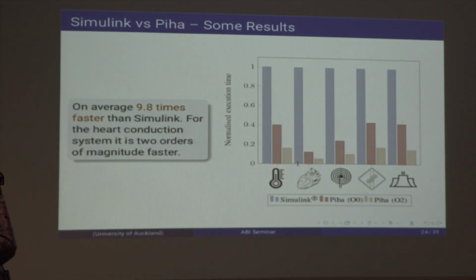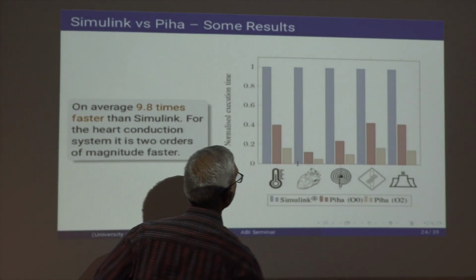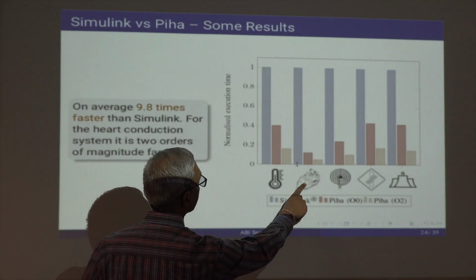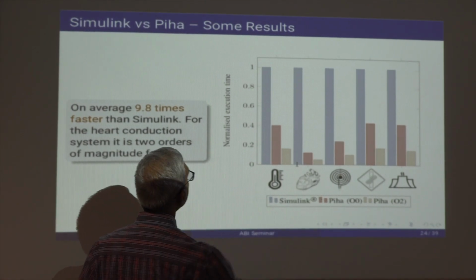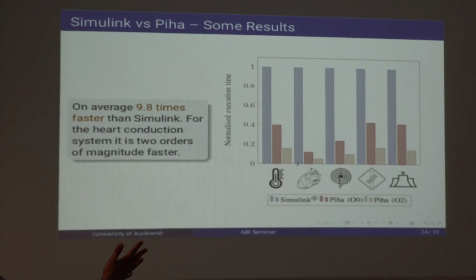And based on this, we generated code in our compiler, which is known as PIHA, without optimization and with optimization. In addition to the cardiac conduction system, we compared the performance of PIHA relative to many other hybrid automata-based implementations of cyberphysical systems. And we found that PIHA can generate quite efficient code even when compared to tools like Simulink.